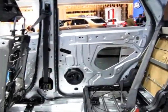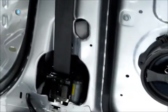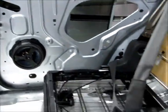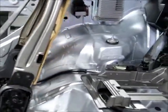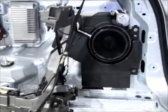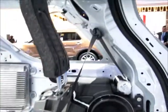Even packaging the seat belt areas going up to the B pillar, including packaging the speaker. Then you get into the rear seat. You have speakers in the back. A lot of body structure. And look at the structure up here.